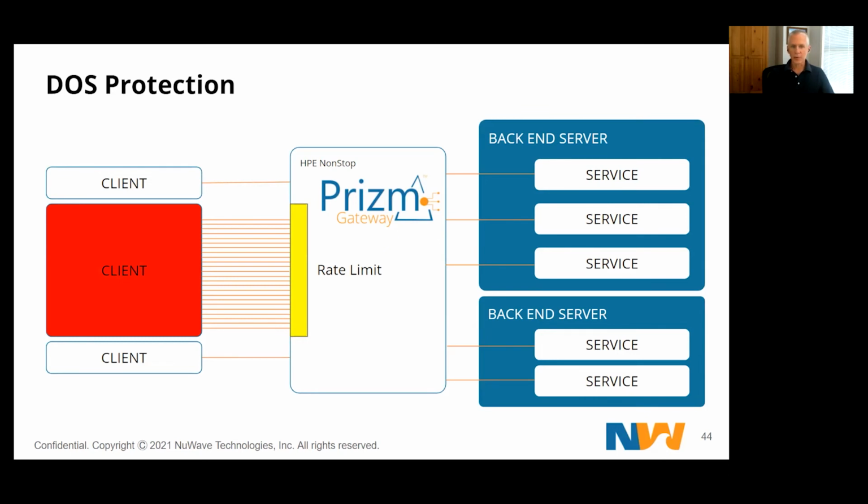And this is an example of rate limiting, but our other DOS protection methods, again, can be used to limit what client IP addresses can access the service, limit how many connections the client can make or a service can accept, and limit the size of requests so a service isn't going to be overloaded by a rogue client that's sending enormous messages to a service that only expects a small one.